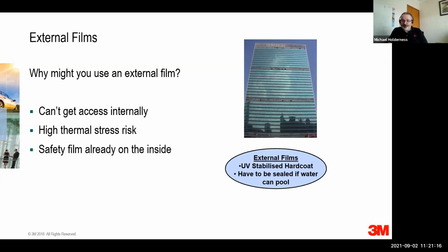So what do you do? The solution to that is to use an external film on all of the interior windows. You can use external film on the inside, no problem at all. The external film still has a full UV stabilizer package in the adhesive. We've just added extra stabilizer into the hard coat. So the external films are actually an internal film with extra stabilization in the hard coat. So what you do is you choose an external film to put on all of the windows. That way they'll all match.